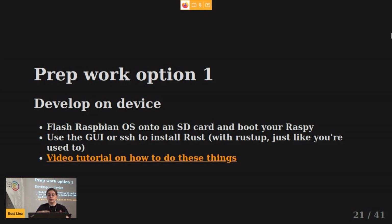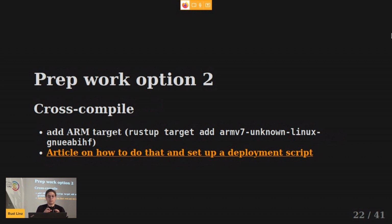The other option is also cool because it highlights one of Rust's strengths: you can cross-compile, so you can write all the code on your laptop and then compile it to a target for the Raspberry Pi with rustup target add. The only target I ever added additionally was the WASM target, so adding another one for a microcontroller or an ARM device was also kind of cool to me. I also link to an article where someone builds a little deploy cross-compile setup that is really nice. So lots of fun to be had.